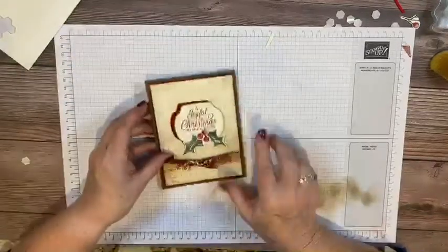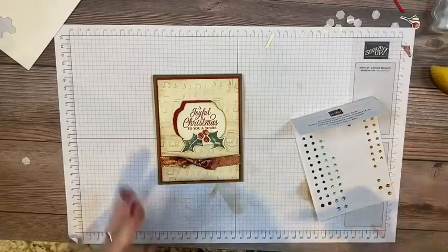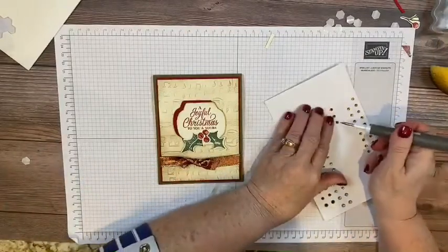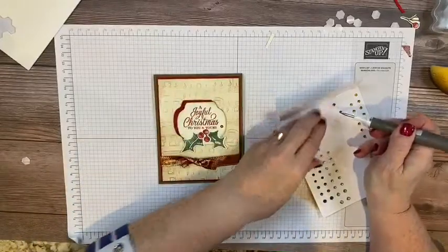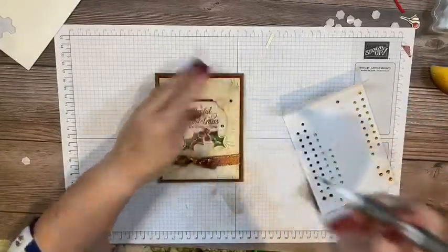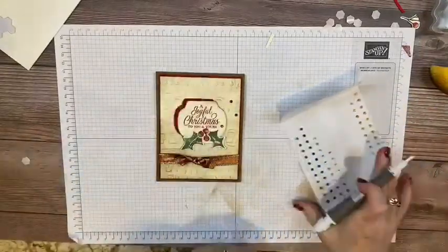Okay, and I think this card is, because it's antiqued, I want to add some of our holiday gems. And it just adds a little something, makes me feel happy. There we go.